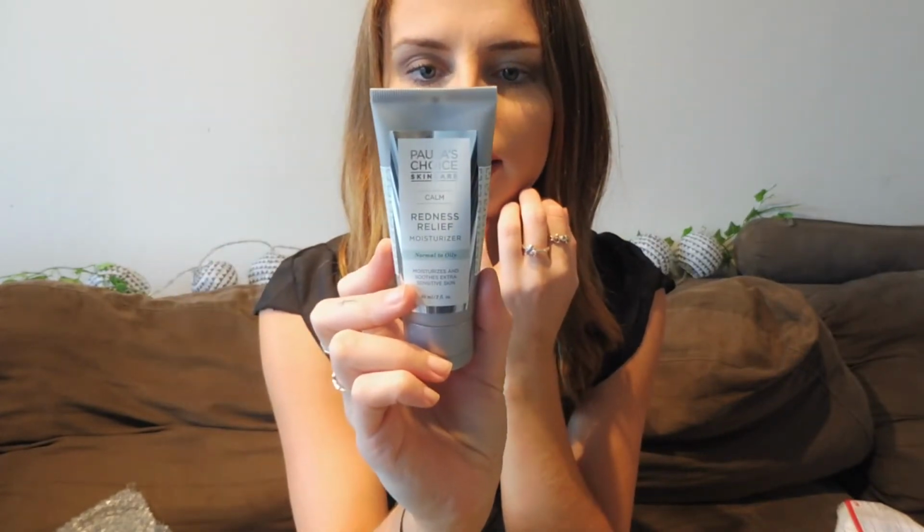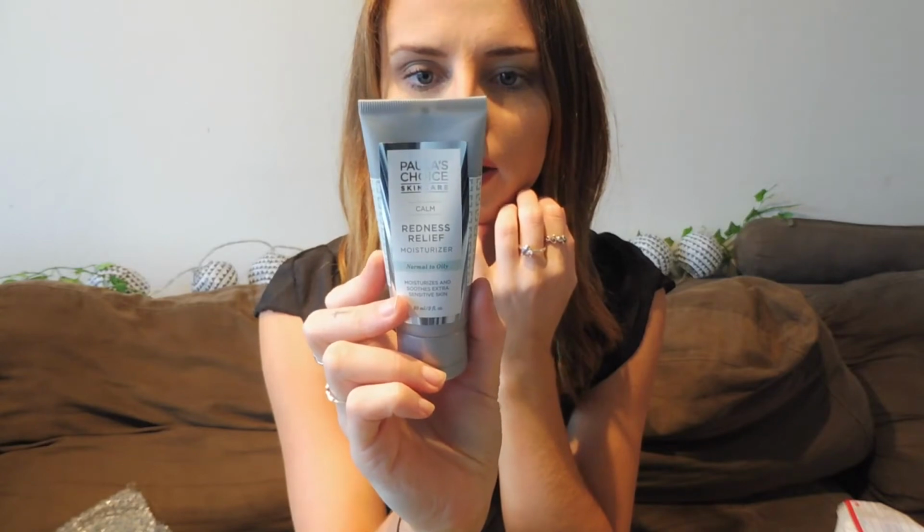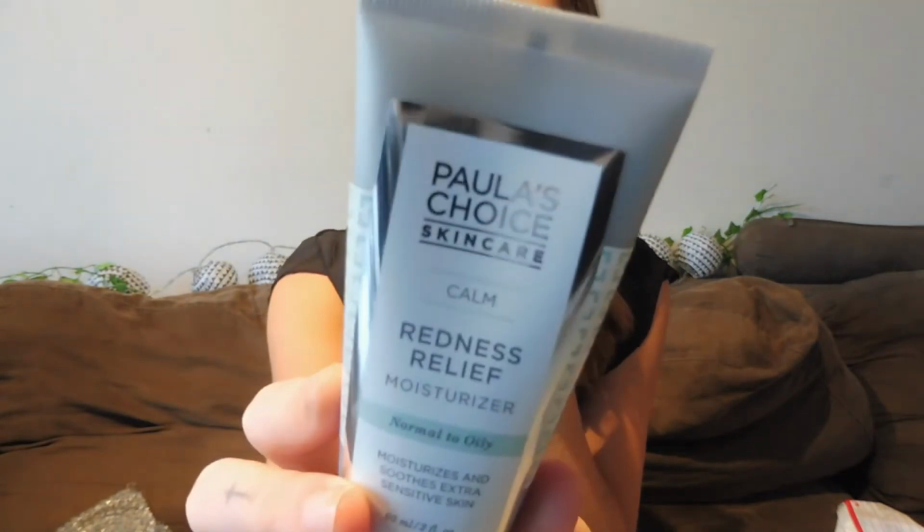What else? You think this is my first time unwrapping something? Oh my god. Okay. Yes. More redness stuff. Calm. Redness relief moisturizer. Moisturizes and soothes extra sensitive skin. Apply a small amount twice daily. Once or twice daily.